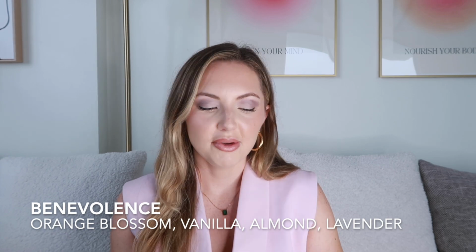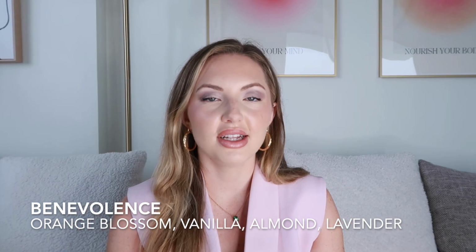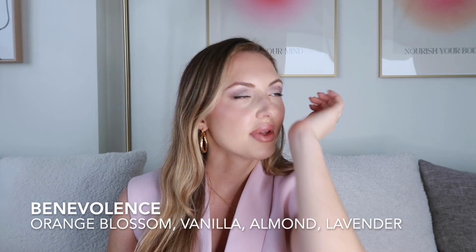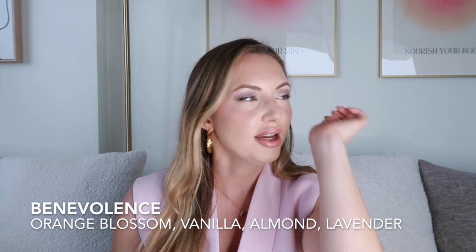Next up, I'm going to be talking about Benevolence. This is one of the very popular ones. I'm going to spray this one on my skin. And I do remember enjoying this. This is one of the ones that I really liked because it has orange blossom and vanilla. It's very sweet and sugary. It's quite creamy too. It's a beautiful, predominantly orange blossom scent, but then you get this caramel, sugared vibe. Definitely a lot of vanilla in the base, but it's a very deep vanilla bean.